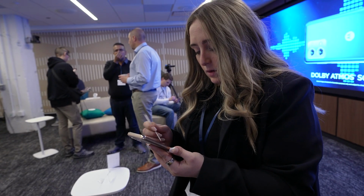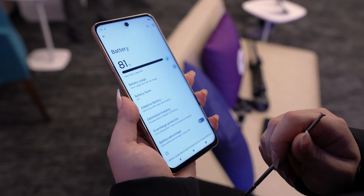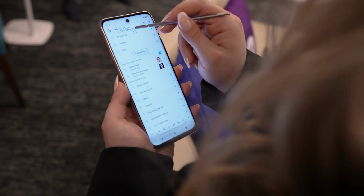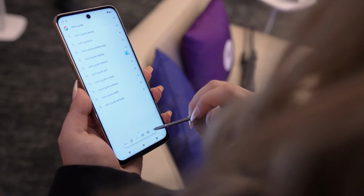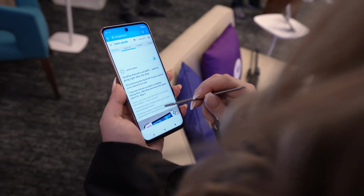If I were to take this phone out and about, the 5000 mAh battery should get me 2 days of battery life. We need to put the Moto G Stylus 5G through our continuous web surfing battery test to see how true that is, but Motorola phones do typically offer strong stamina.